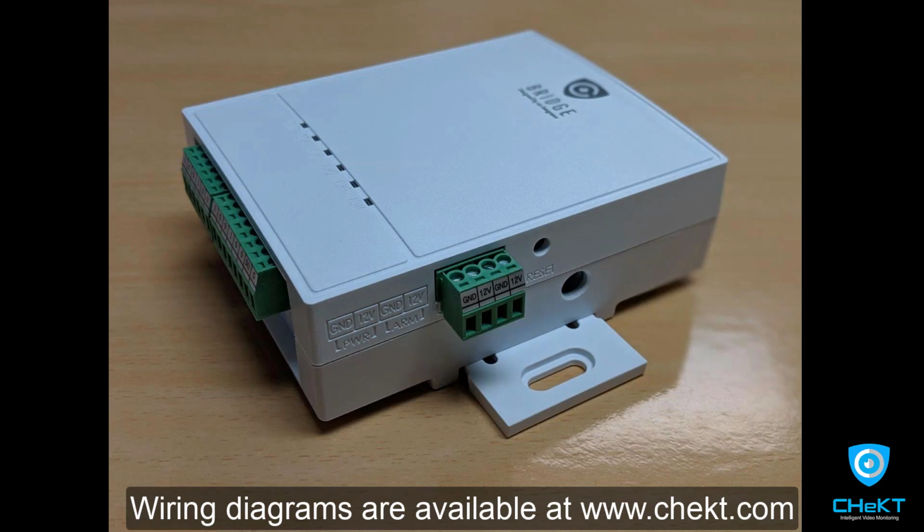The second two pins are what we call our arming pins. Using the programmable output from an alarm panel, you simply wire into those two pins, and the bridge itself will follow the arm and disarm state of an alarm panel. So when the alarm panel is disarmed, the bridge itself is disarmed. When the alarm panel is armed, the bridge is armed.